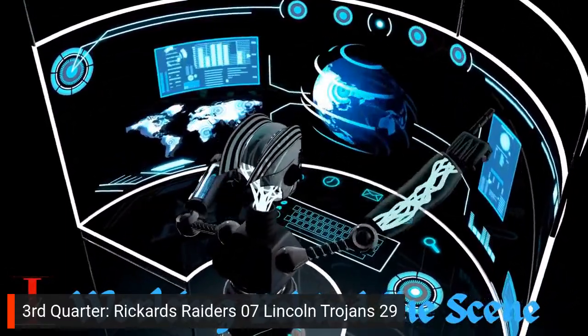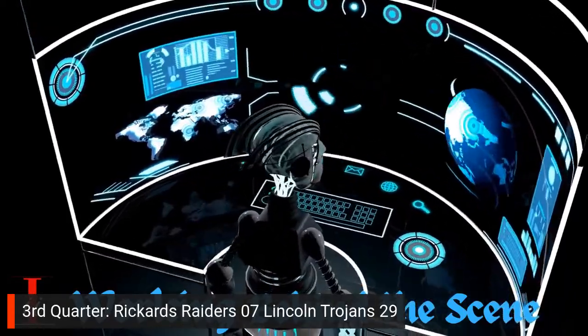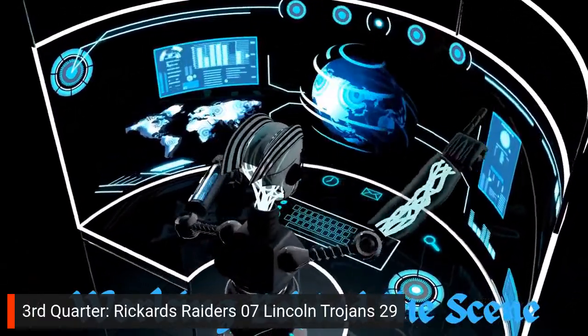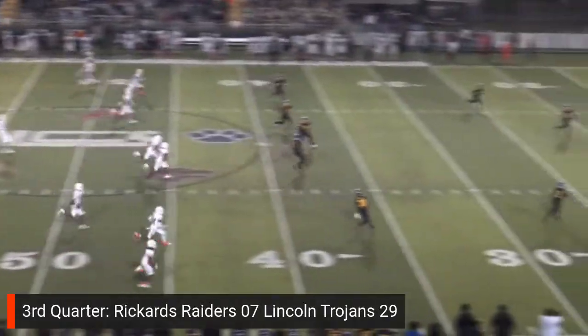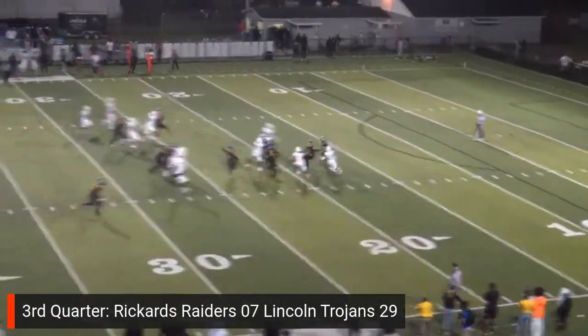Lincoln in complete control now. 29-7, 29 unanswered points, 4 straight touchdowns. Rickards band, as they say, get front. This ball's at the 4. He's going to return it.